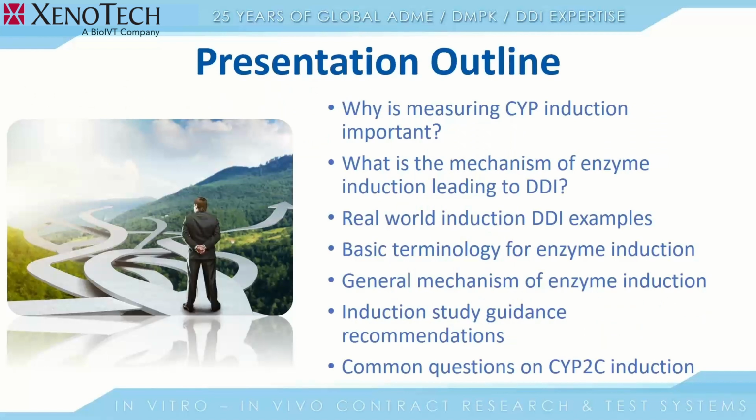So just a brief outline of what we're going to go over today. At the beginning of the presentation, I'd like to briefly give a little bit of background about CYP induction studies in general. So why is measuring CYP induction important? What are the mechanisms of enzyme induction that lead to drug-drug interactions? We'll go over some real-world induction drug-drug interaction examples, and also some basic terminology that's used in enzyme induction studies. Then we'll follow up looking at what the regulatory guidance recommends when it comes to conducting in vitro enzyme induction studies. And then Becky will join me and we'll discuss some of the common questions that we've received over the years on CYP2C induction.